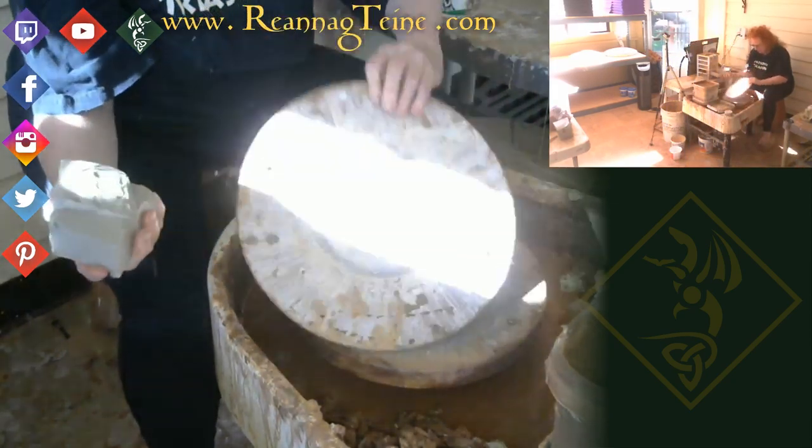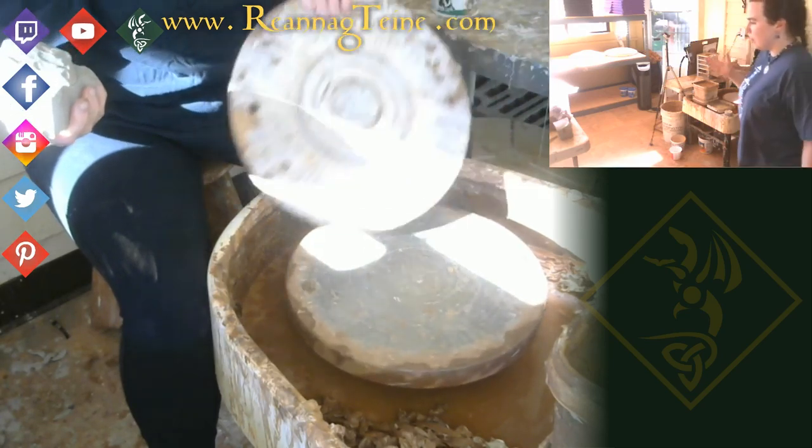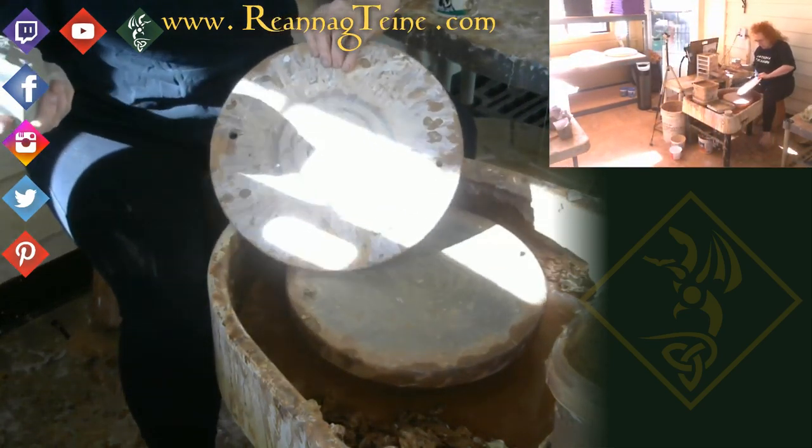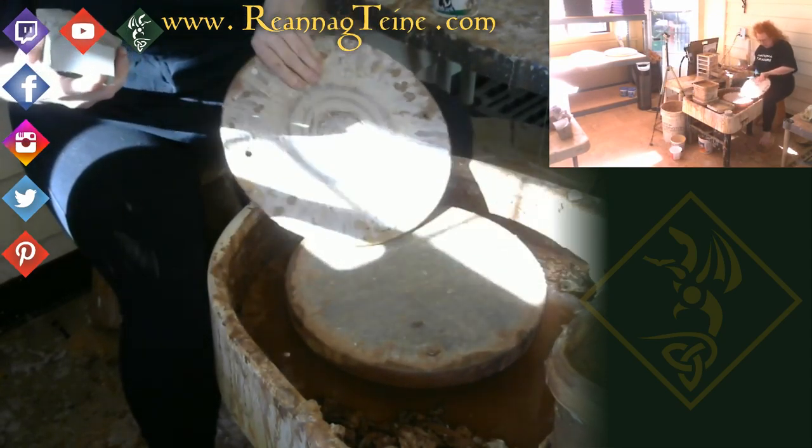Do you want me to cut you up a third piece of the same size so we can pick the best matching of the two? Yeah. Or the three? Or best matching? Best two out of three. Yes.